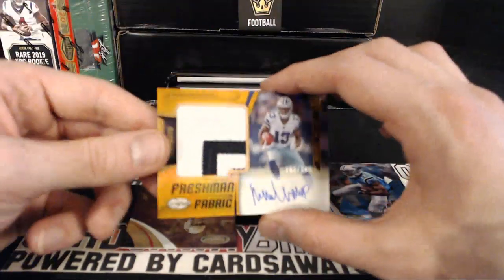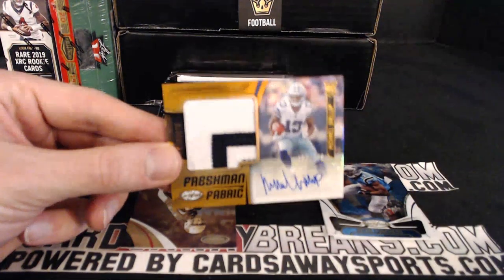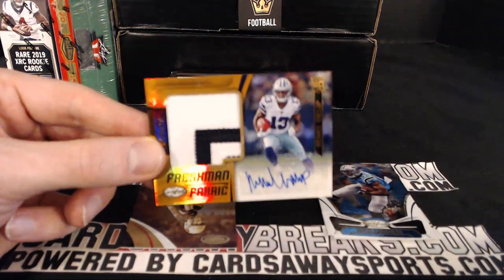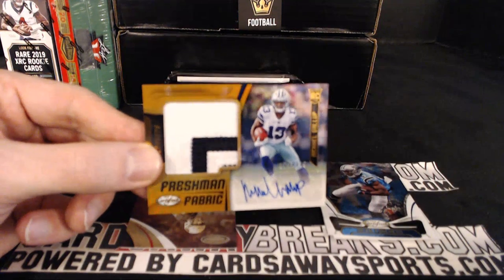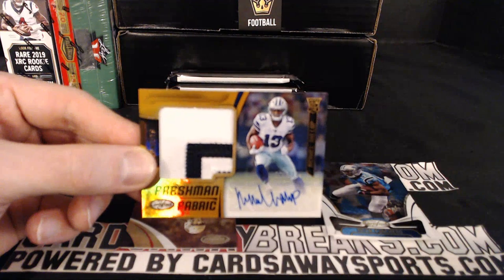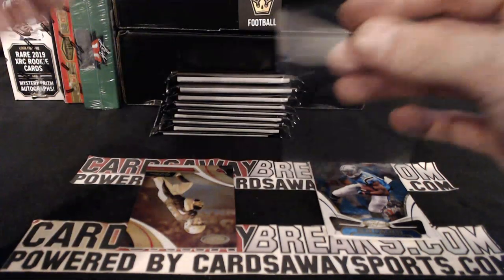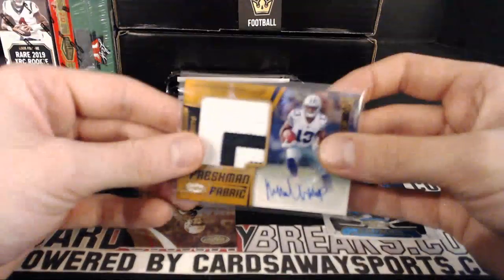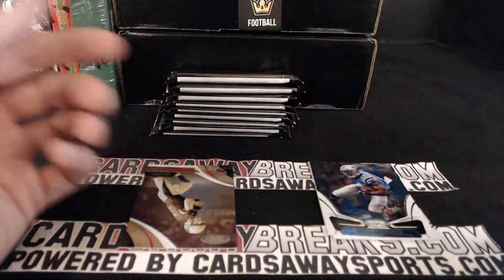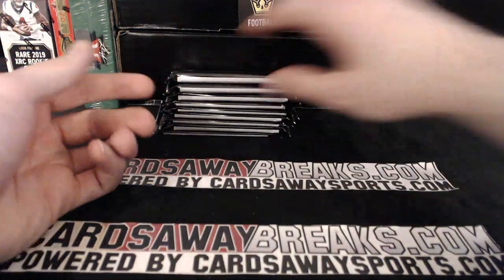Ooh. Nice two-colored threads, number 2349, rookie patch auto, Michael Gallup. There we go, Cowboys. Two-colored, rookie patch auto, number 2349, Michael Gallup. Cowboys, coming to Zach W.S., beautiful. And a gold team, Josh Rosen. There we go, Cardinals. Certified, underway.